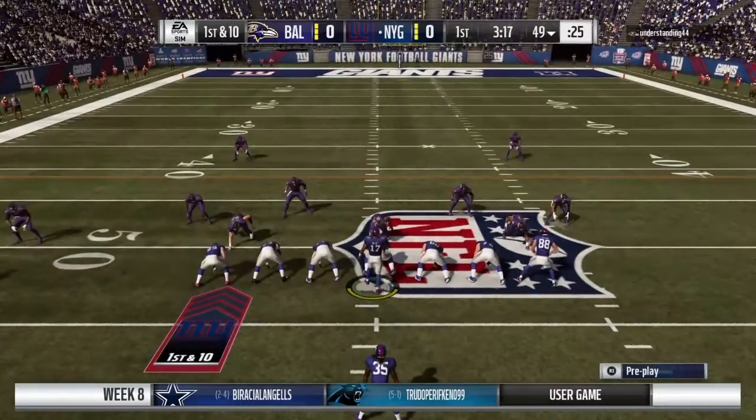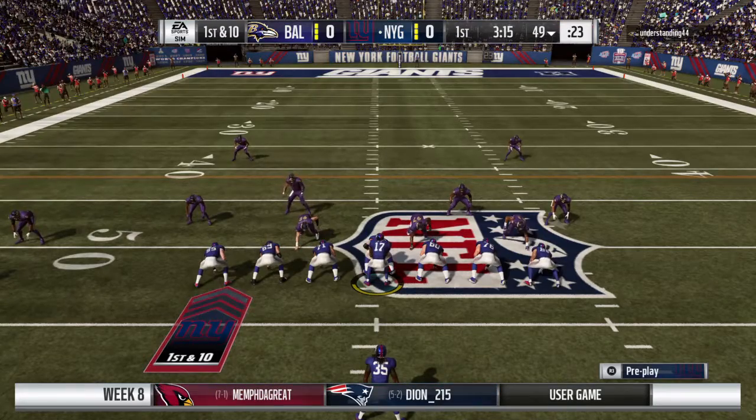Flex round! Flex round! 3 down. Let's go! White, 90!